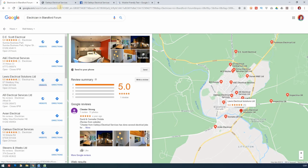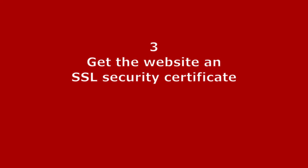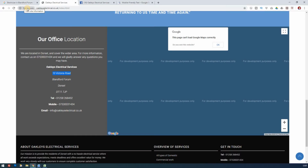Number 3, I'd suggest getting a secure certificate for this, because the browsers are going to flag your website if it's not secure.